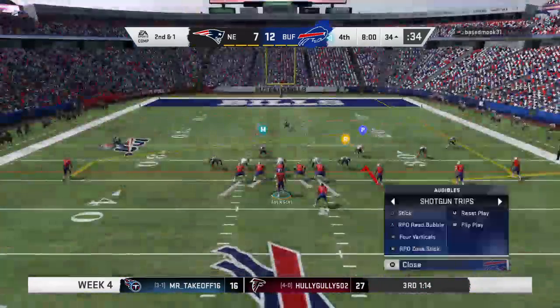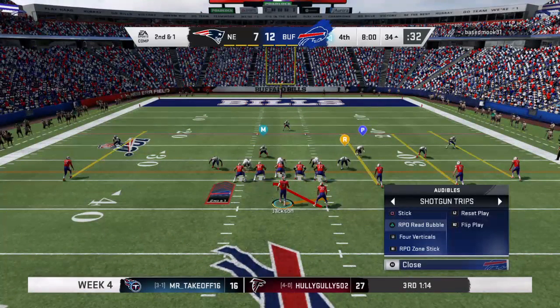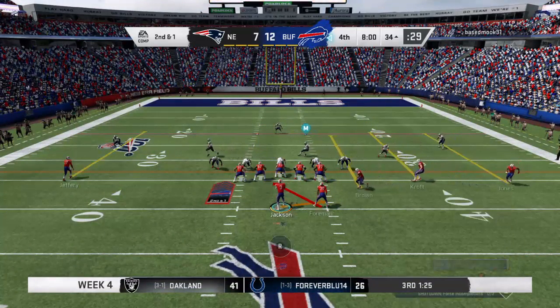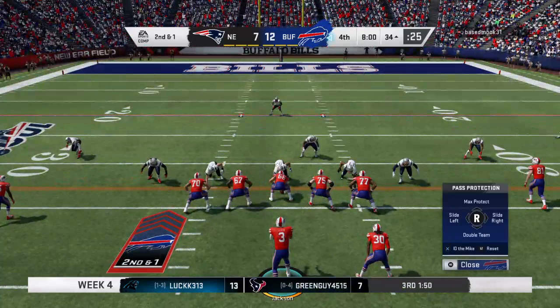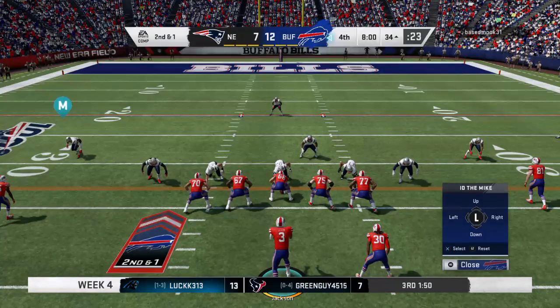You are watching the NFL on EA Sports. You ain't going nowhere. Watch the safety creep. Shit.